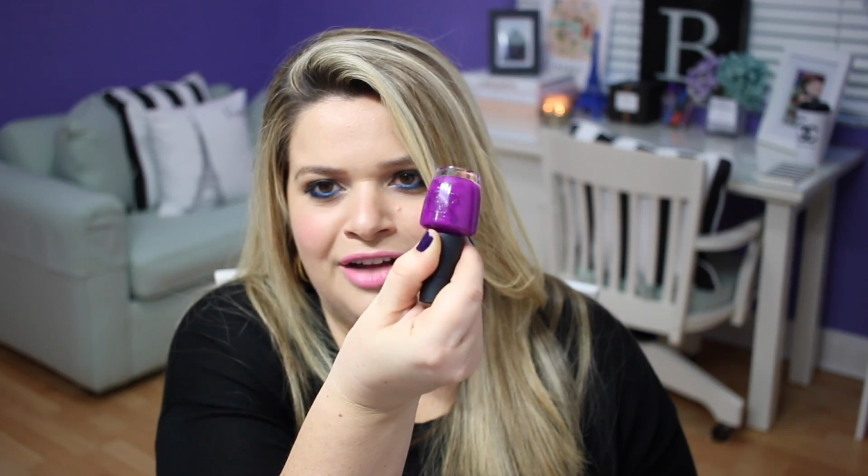The color wasn't even. It was very streaky. Some parts seemed a little darker than others, and other parts were lighter. It was just pretty much a disaster. But I was so disappointed because the color in this bottle is amazing. If it would be this color, it would be just perfect. But it wasn't. The formula just really sucked. So this is my big regret this past month of October.